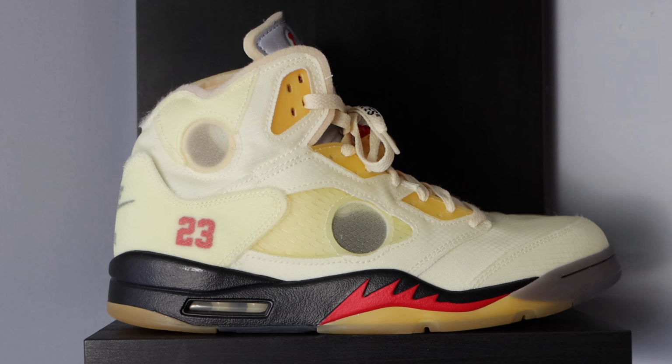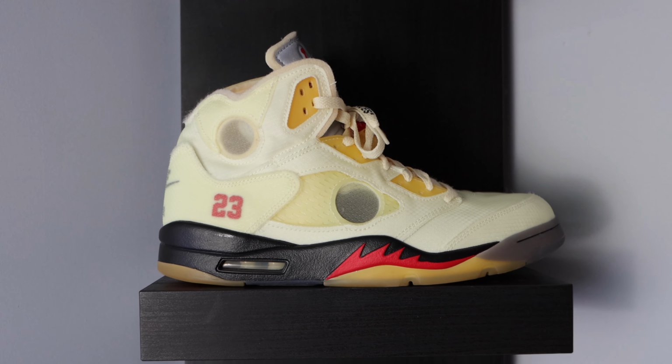I'm not really a big sneaker collector per se, but I don't think this one's really gonna leave my collection unless something drastic happens. And having the pack is just mind-blowing to me. Like the fact I have both of those 5s is like, yo, is this real life? And now I know what you're thinking. Oh my god, you're a hypebeast. You only pick up the most hype shoes.